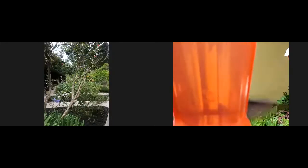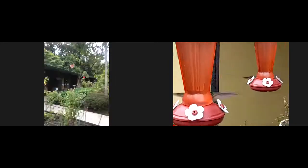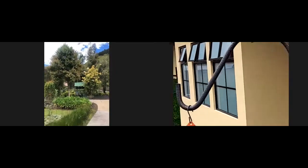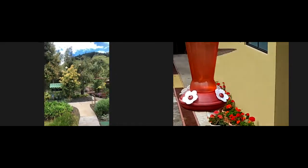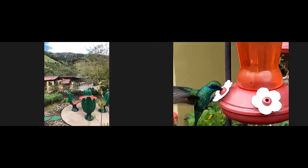Yeah, it is a beautiful garden. You can see some of the rooms, some of the cabins right here. Beautiful flowers. And really close to Paco right now. There's Paco on the feeders.